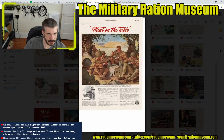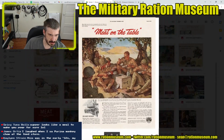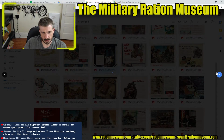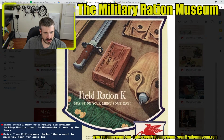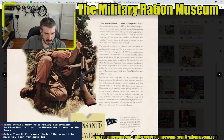More Campbell's soup. A lot of good 5-in-1 ads. Right now I've got like 60-ish of these ads. There's a few more I have to scan that came in more recently. But I do want to eventually do something with these. I think this could potentially be a revenue source for the museum, selling reproductions of these, or selling shirts that have some of this stuff on it, maybe. But probably reproduction posters, like big posters of this kind of stuff, might do well.